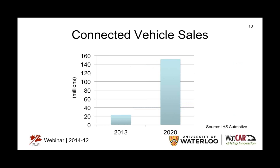Just to conclude, where are we going with connected vehicles? Well, according to IHS Automotive, we are rapidly moving from a point of selling 23 million vehicles last year to 152 million projected vehicles by the year 2020.